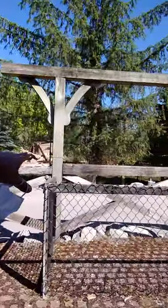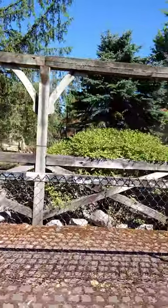Alright everyone, I'm just about to go over the train trestle, so make sure you don't lean over too far. It can be a long way down.